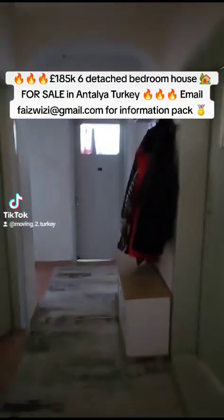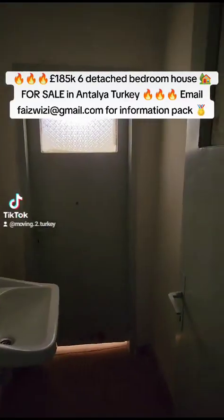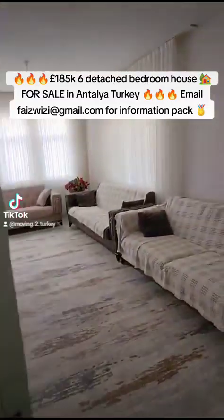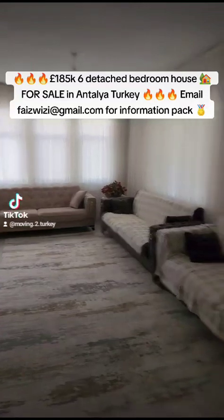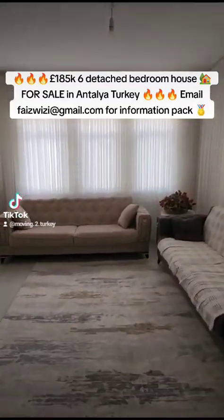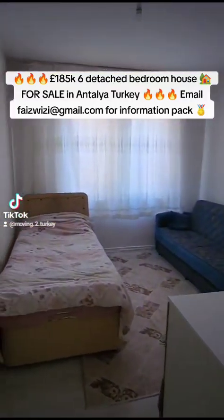This is the hall. On the left side, there is a toilet. In the center of the toilet, there is also one more toilet inside. And then on the right side is the living room. It's quite a big living room, as you see. Two sofas they put close to each other. And then there is also one more bedroom here.